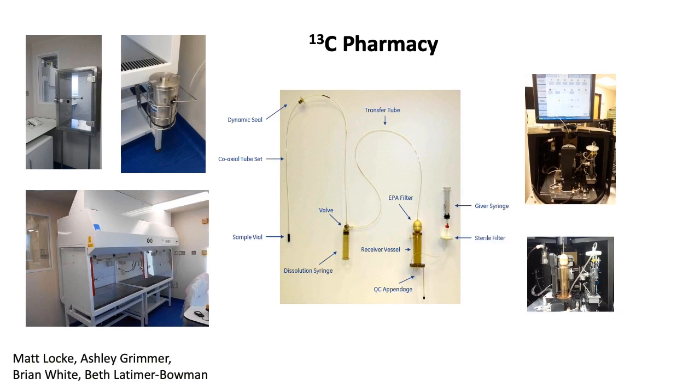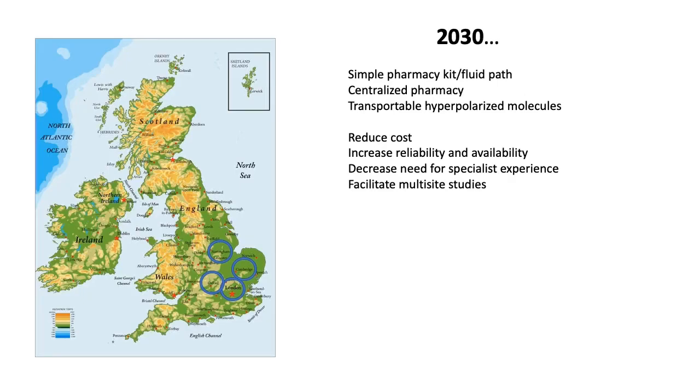So what will this look like in 2030? Well, first of all, the pharmacy kit or fluid path that I showed you on the previous slide will be simpler in design. There's already ongoing work to enable that to happen. What about centralized pharmacies? We have 4 sites in the UK which undertake this technology, 3 of which have their own pharmacies. And in the longer term, it may be appropriate to bring all of that together, such that one site would fill and send samples throughout the UK. And this simple model could also apply to sites in Europe and in North America. We've already demonstrated that it's feasible to transport within the UK and use a hyperpolarized pyruvate fluid path.